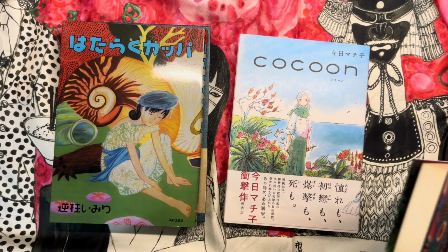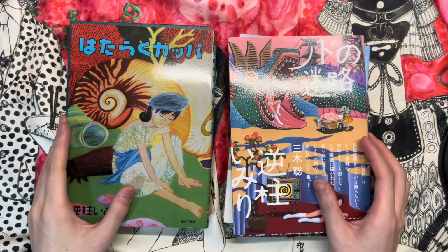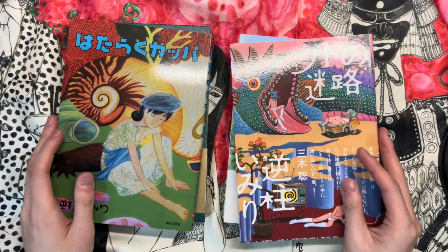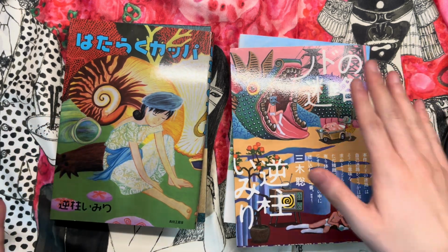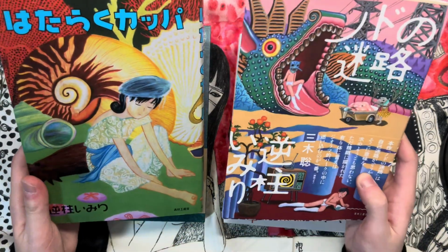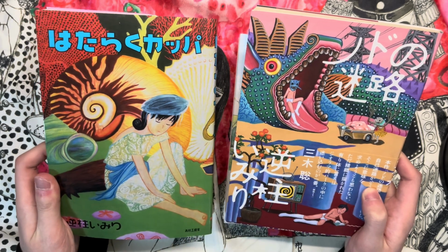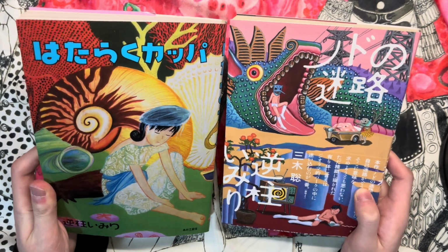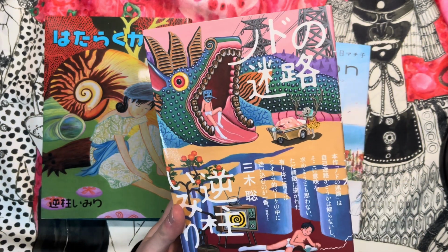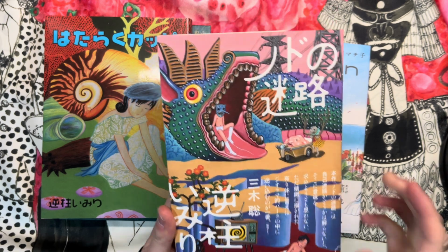So the next two books that I have here are Throat Maze. Sorry, what am I saying? This one is called Throat Maze, and this one's called Hataraku Kappa. They are both by the same mangaka, Sakabashira Imiri, who I have shown books of on the channel before. They did works in Garo and Axe, and are known for their Softbee toys as well.